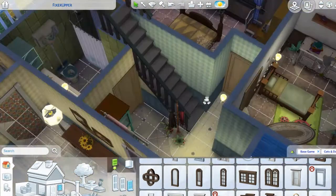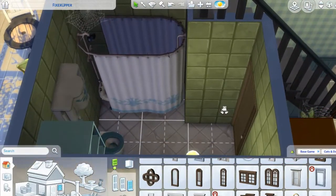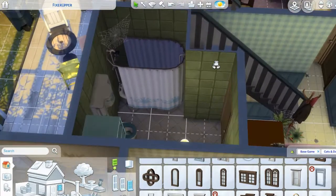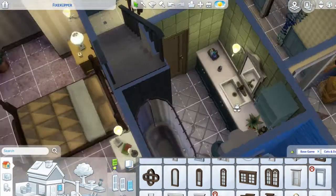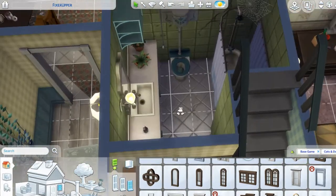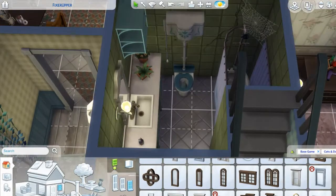So yeah, let's go into here, which is this really terrible, ugly green bathroom. This green swatch color on this wall looks like straight mold. This bathroom looks like mold or something. I just don't know. Like, ew. You might get a disease from this bathroom.